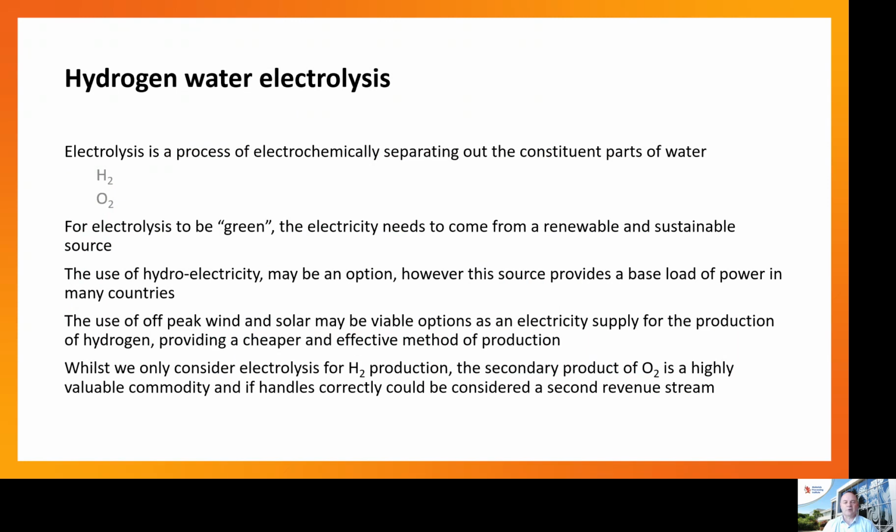So, on to electrolysis. So we have hydrogen water electrolysis. Electrolysis is a process of electrochemically separating out the constituent parts of water, hydrogen and oxygen. For electrolysis to be green, the electricity needs to come from renewable and sustainable sources. The use of hydroelectricity may be an option.